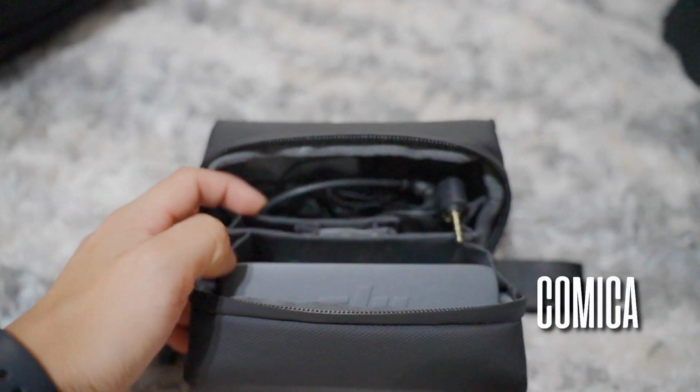Whenever we say DJI though, it's literally the exact same thing, except DJI does come with a little bit more. Depending on what bundle you get, you'll get way more cords than what the Comicas offer you, but I feel like for $160, $150, you're not really expecting the cords to come with it. You're only expecting the main attachments. You're not expecting lavaliers unless it's explicitly listed. So I'm not too mad about that because I sometimes like to purchase my own lavalier mics that are up to par with my style and whatnot.